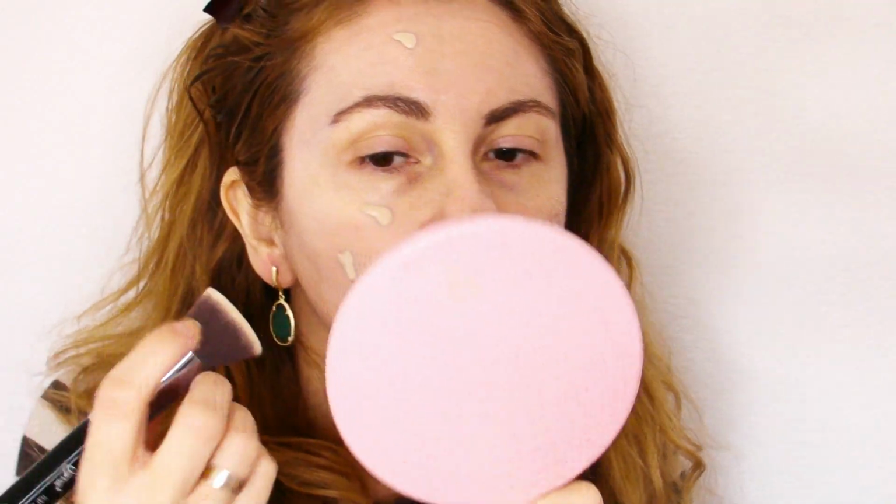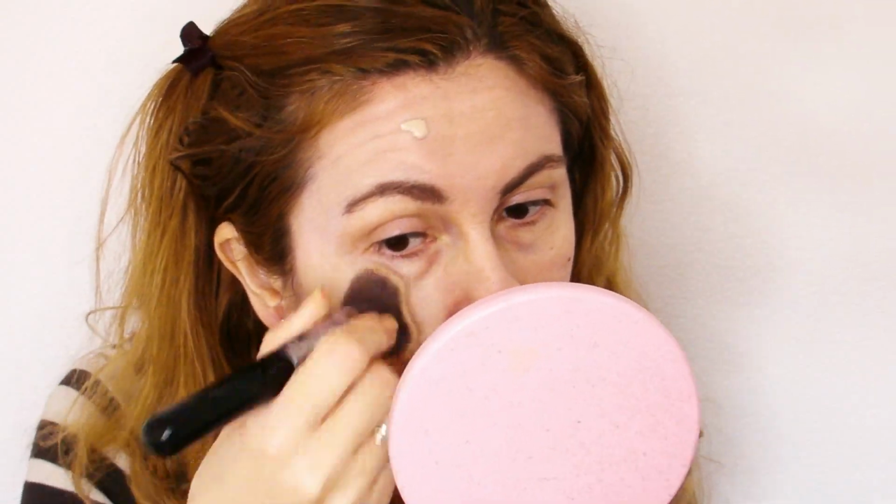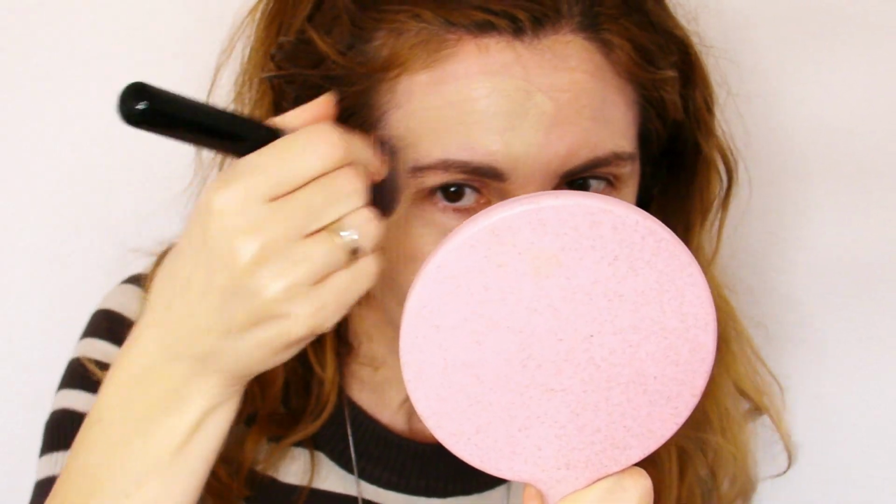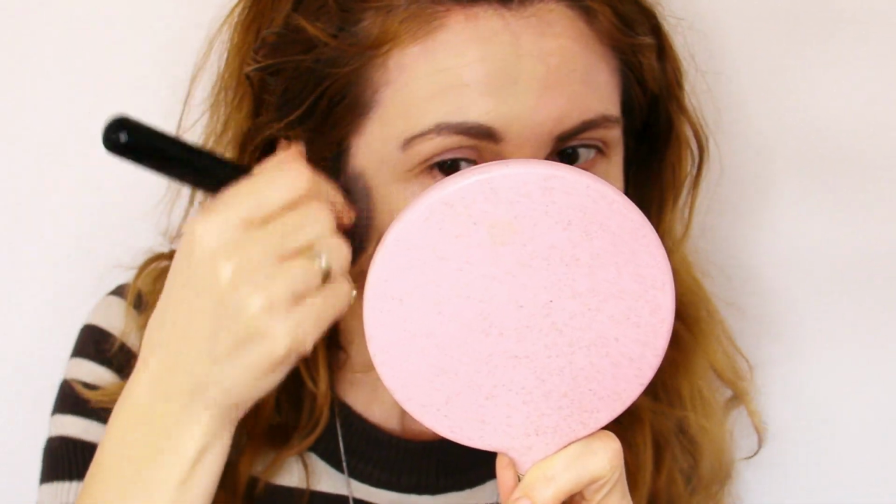And actually I don't even know how much I should apply. Maybe I should have brought a brush to apply half of the face with a brush. I have 3 drops. Wow, it's really full coverage. But guys, it's working, it's beautiful.